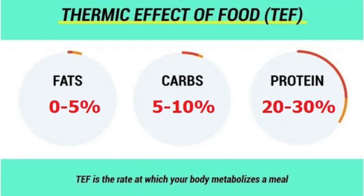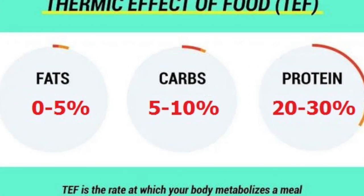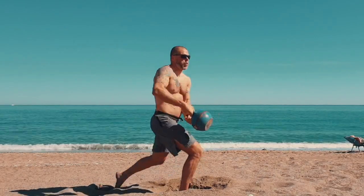Then next up is your TEF, the thermic effect of food. So your proteins, your carbs, your fats. Just focus on eating more protein. And lastly is your training, the EAT, your exercise activity thermogenesis. So resistance training, cardio, different things like that. Now that you've recapped metabolism, let's go into how to utilize calories and make it so easy for you to understand how it works within the body.